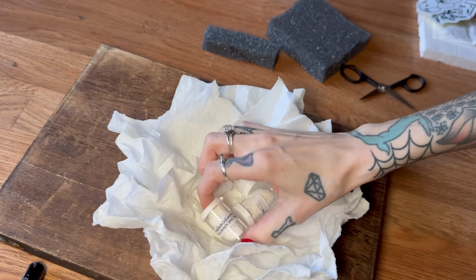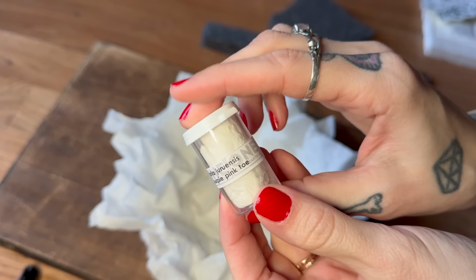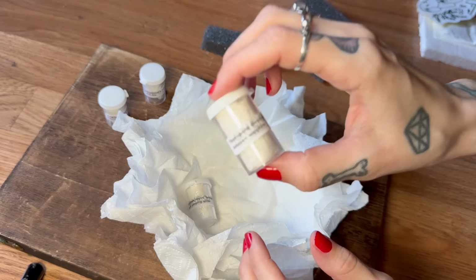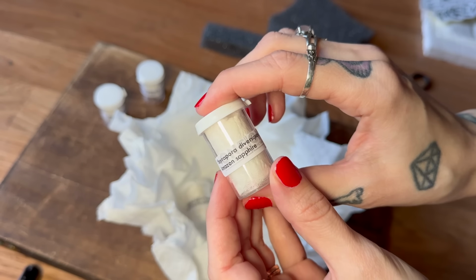Oh, are you guys ready? So first up, we have an Avicularia gerensis. This is the Peru purple pink toe. Yeah, these are all gonna be slings. Avicularia purpura. Now this is the species that I was talking about, the Ybyrapora diversipes. This is the Amazon sapphire.